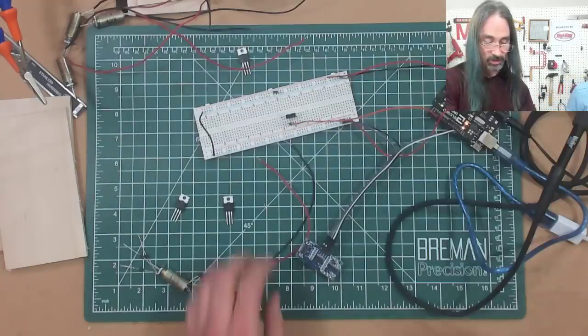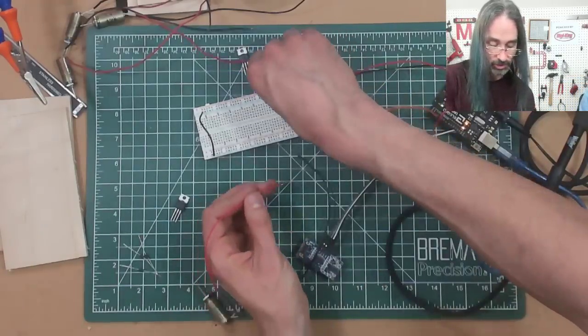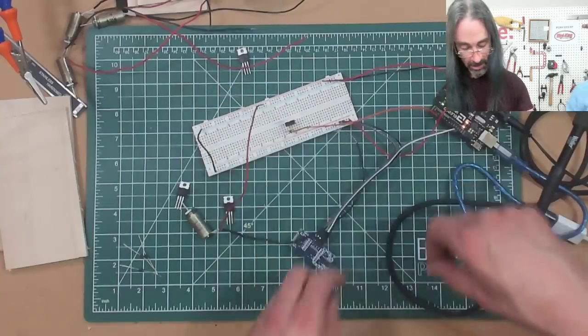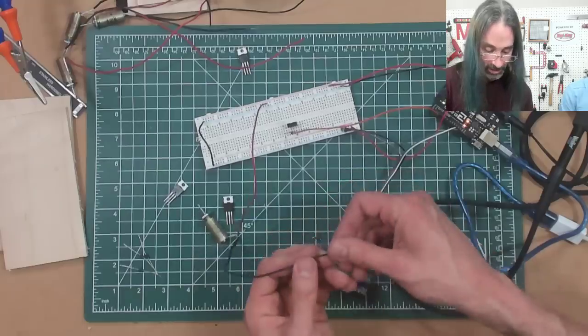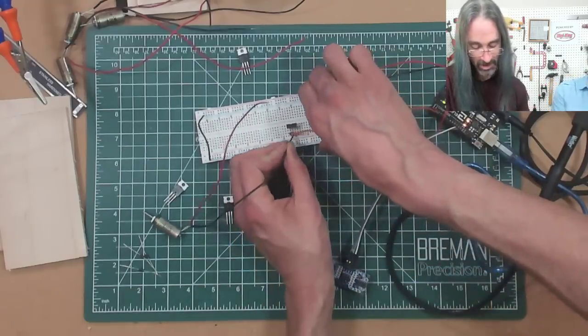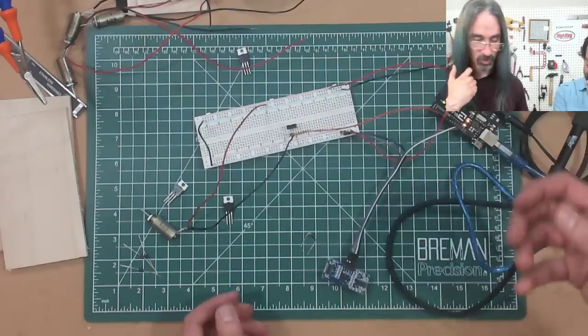Okay, and then the way this is going to work, we're going to still plug the solenoid into the 12-volt power on that side. We're going to plug the ground wire of the solenoid into the middle pin of the MOSFET. That's our drain pin. So you can kind of think of electricity as draining through the drain pin. That name sort of makes sense.